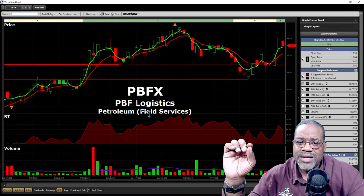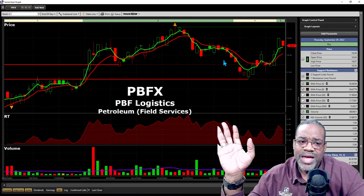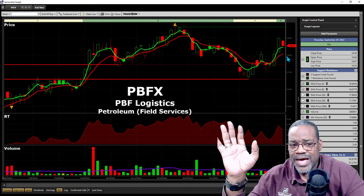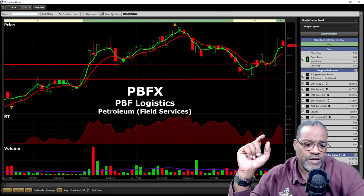And my next stock, PB, Peanut Butter Jelly Time, another petroleum stock. Bottom left, top right, fell, found the level of support. The three and the eight have crossed down day to day. Looks like a little bit of a bearish harami. Let's see if that gets confirmed tomorrow.